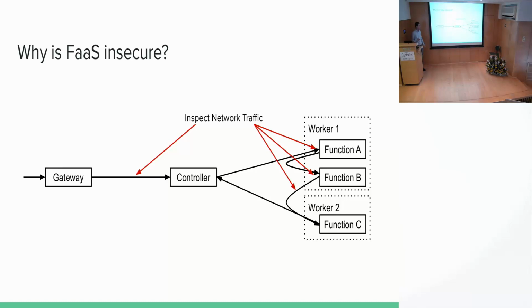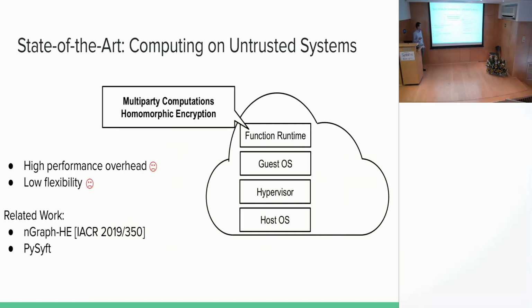inspecting the network traffic, because the TLS connection is already terminated inside the FaaS system. Also, an attacker can inspect application memory, because the software stack that is running, for example the controller or worker nodes, sometimes even the gateway, can be rather complicated and easy to exploit. In the end it boils down to the problem of secure or trusted computing on untrustworthy nodes. And there are several solutions for this.